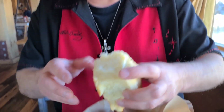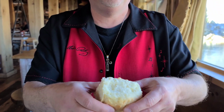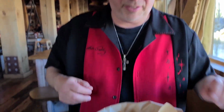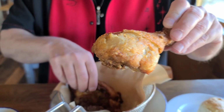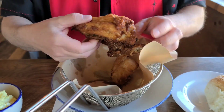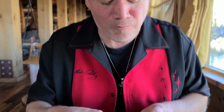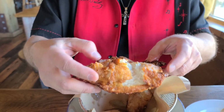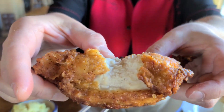All right. Look at that. Look at the size of that biscuit. Fluffy. Thing is fluffy. Chicken looks good. Big old chicken breast. I'm just gonna bite it. Wow. Why start now? Juices just float out of that thing. Look, I can see it. You see the steam? Yep, I see the steam.